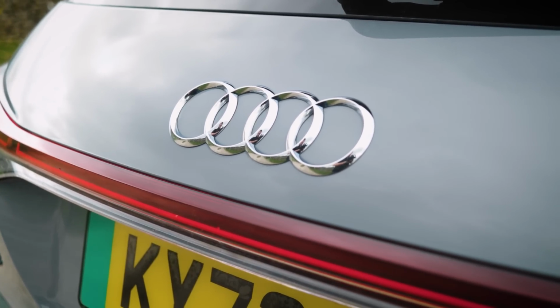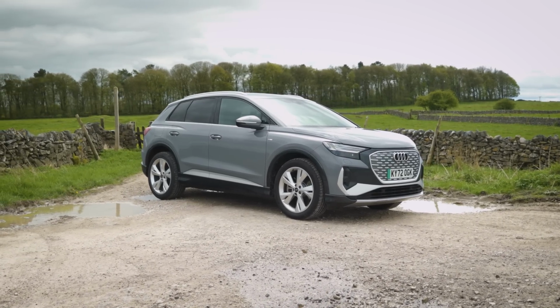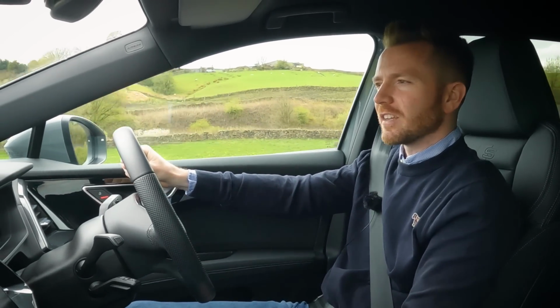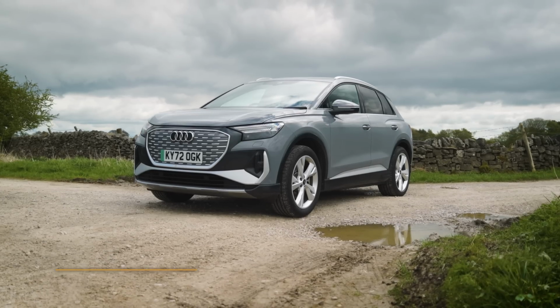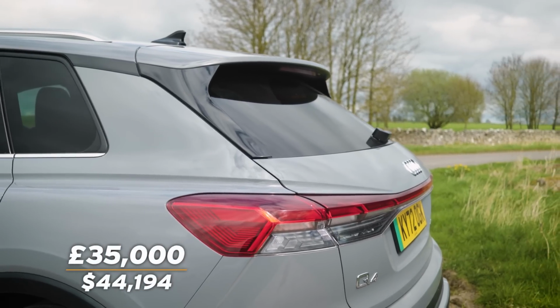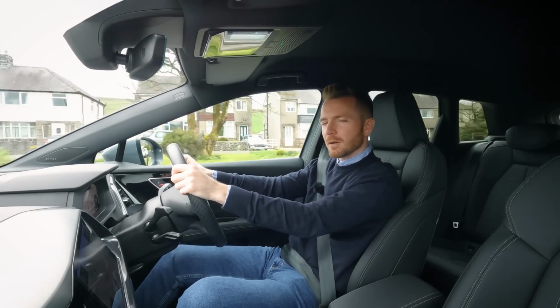I'd honestly recommend saving a few grand and going for the 45 e-tron model, because you still get twin motors, so it's still all-wheel drive, you still get the same battery pack, so it still has the same range, and you still get 261 brake horsepower, which is plenty. Used prices here in the UK start around 35 grand, but that's going to get you a low-spec 35 model. Now at that price point, it does make sense, but at 62 grand as tested, I can't fully endorse it.